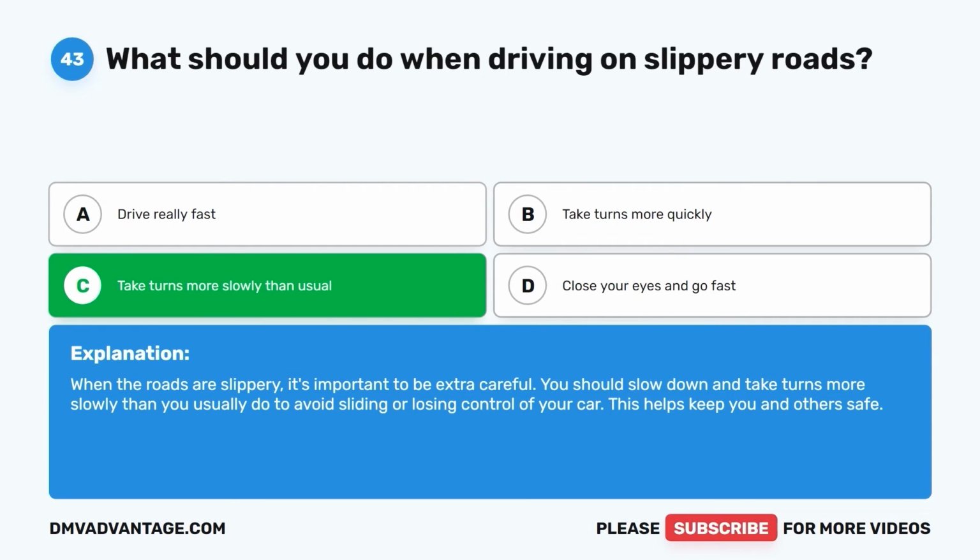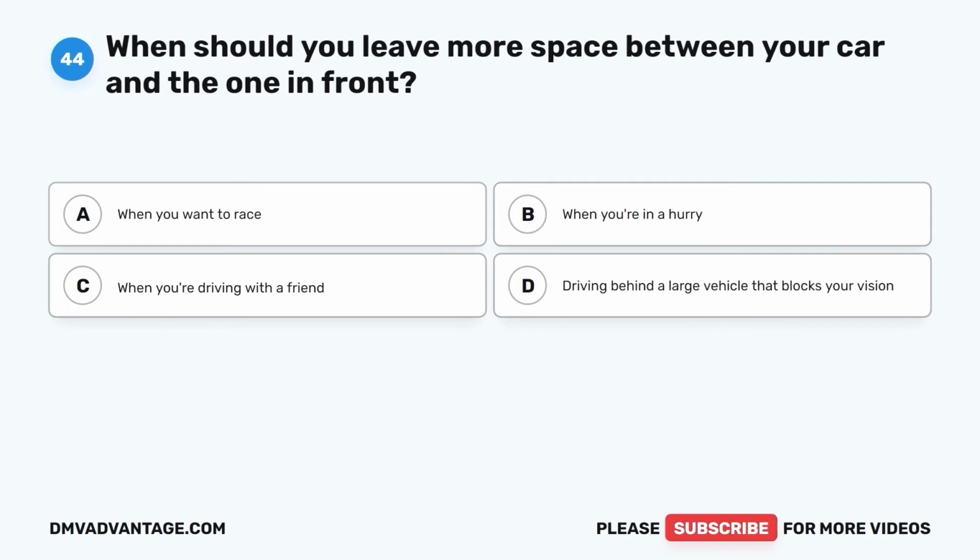This helps keep you and others safe. Question 44. When should you leave more space between your car and the one in front? A. When you want to race. B. When you're in a hurry. C. When you're driving with a friend. D. Driving behind a large vehicle that blocks your vision.